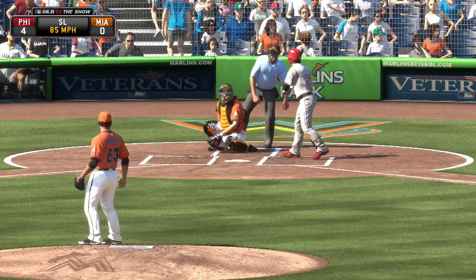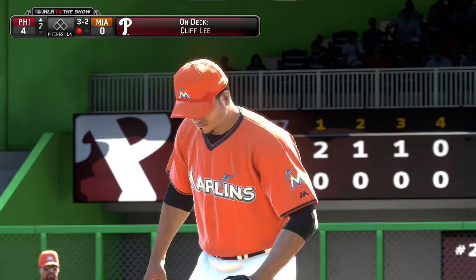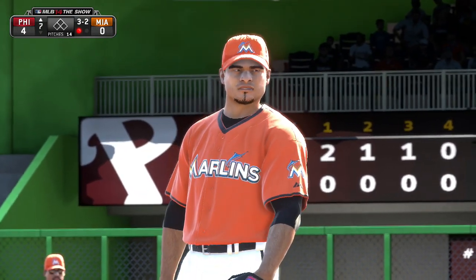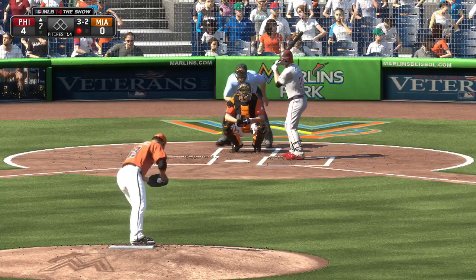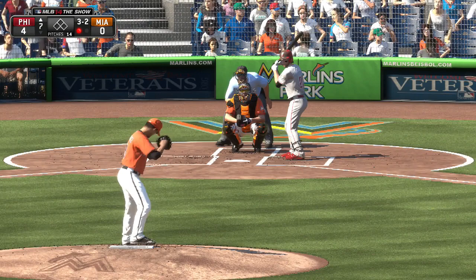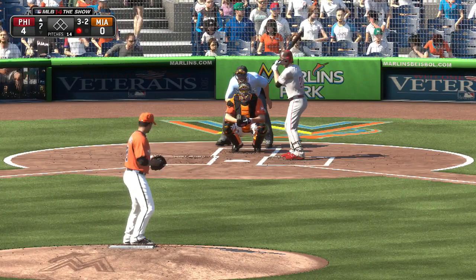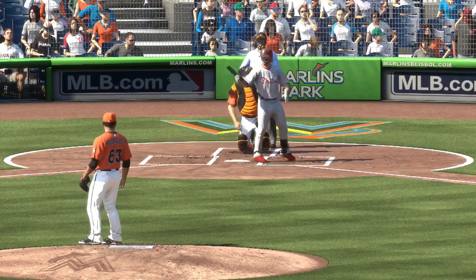And he tries to get him to reach for it, but it stays outside. 3-2. One thing that's happened in these last 2 at-bats, it's driven up his pitch count. That's now 14 pitches just to the last 2 batters. And he'll just fight this one off as it's chopped foul.